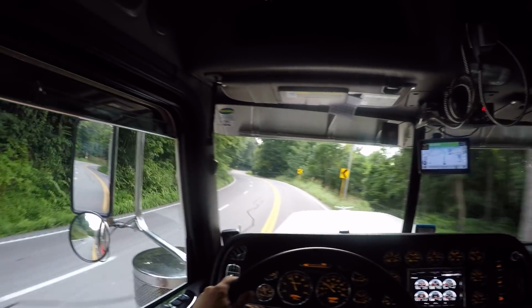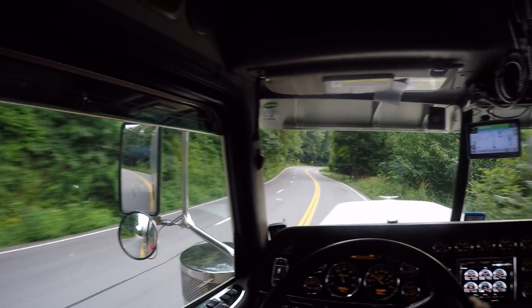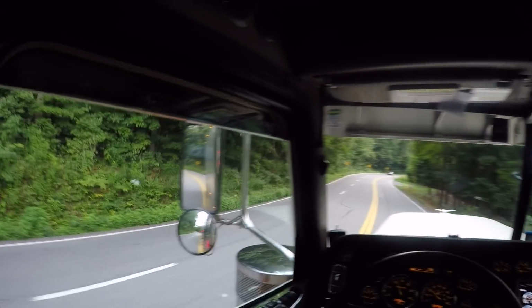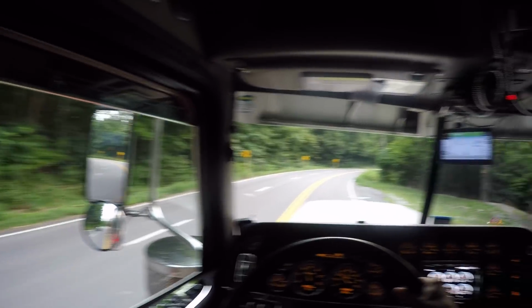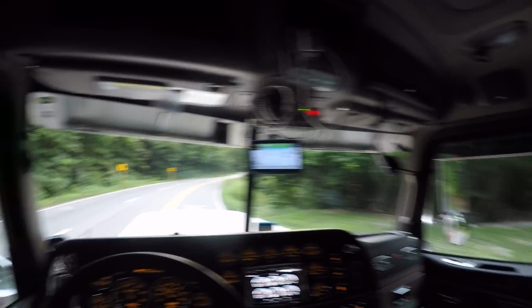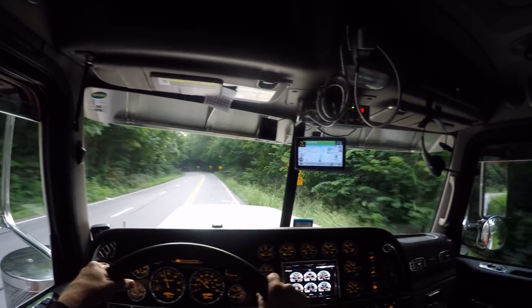That's the high side of, what do you want to call that, 6th? So we can put it in the low side and get around down there below 20 miles an hour. But the speed limit's 20, so we'll hold it about 22, 23 without any trouble.